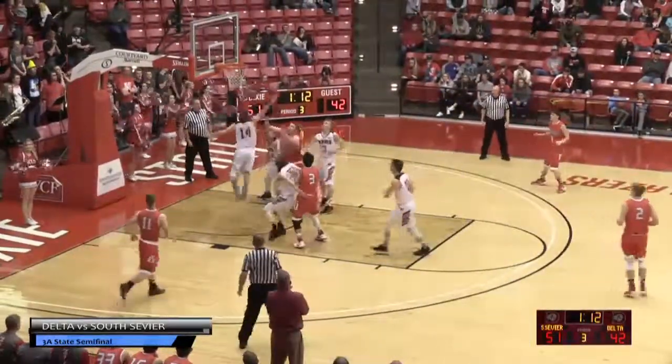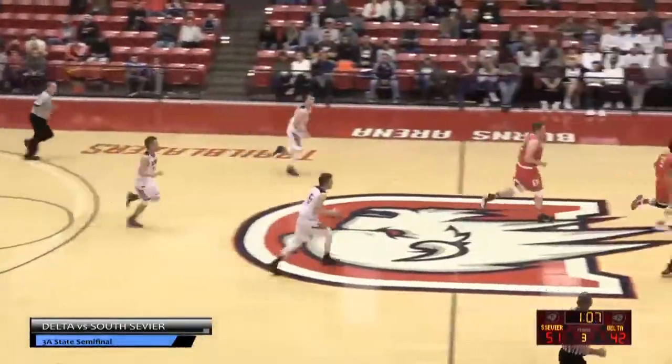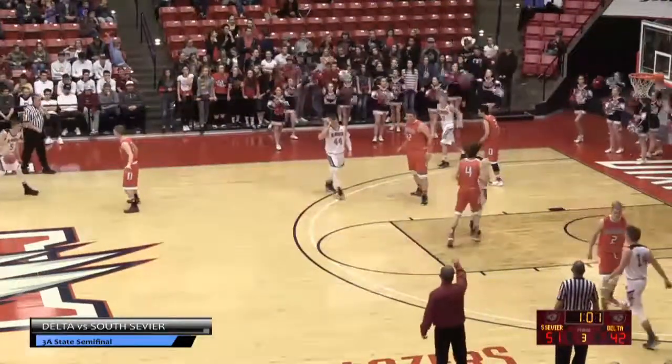Roundy has it inside, high off the glass, too hard. A little bit further away than I think you realized. Yeah, I think so too. Rebound by the Rams. Brody Temps across the timeline, picked up by Jake Day. He'll back things out and reset the offense for South Sevier. A minute to go in the third quarter, up nine.